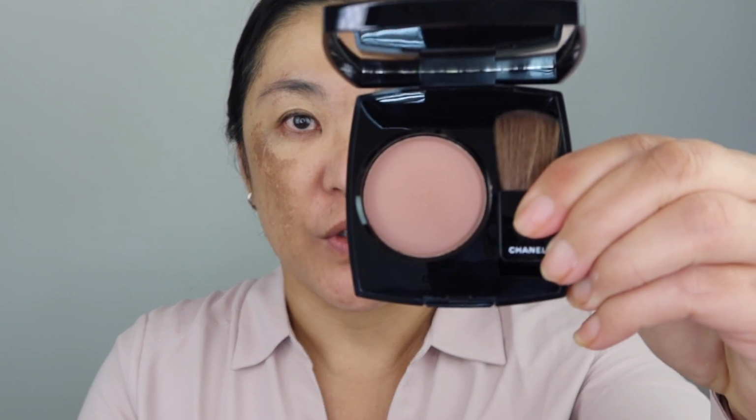I also got the new Ombre blush, and I love Chanel blushes. I know the new formulas are a little bit different than the older formulas, but I still love it. And this is my kind of color, a neutral. Doesn't that look gorgeous? So we're gonna try that today. Oh, I just noticed it has like a rose scent. Yeah, I don't remember the other ones being that fragrant.